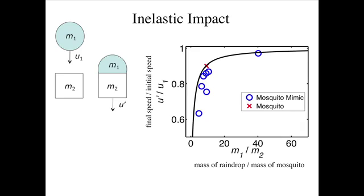After this impact, we have a combined mass of m1 plus m2 and a new velocity, which we'll denote by u prime. In the graph you're looking at, we've changed the masses of the mimics and changed the masses of the drops, and we plotted the final speed u prime non-dimensionalized by u1 versus different raindrop speeds, m1, non-dimensionalized by the mass of the mosquito. You see the trend is very regular among these data points. We can calculate exactly what the trend should be. You see this graph has a very systematic trend.